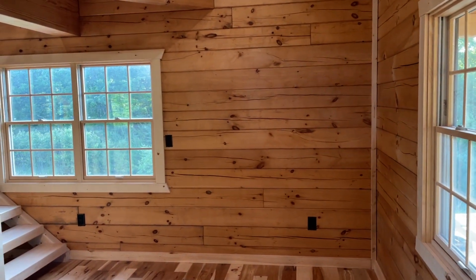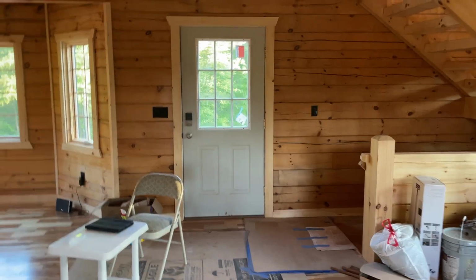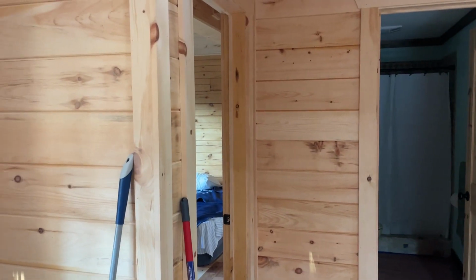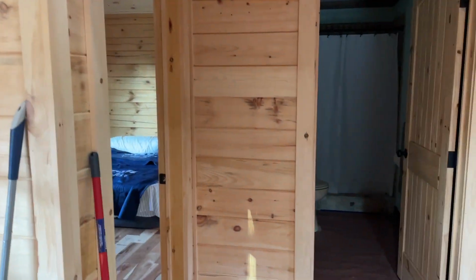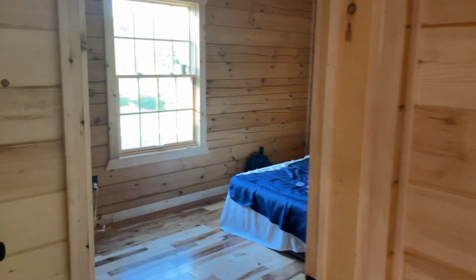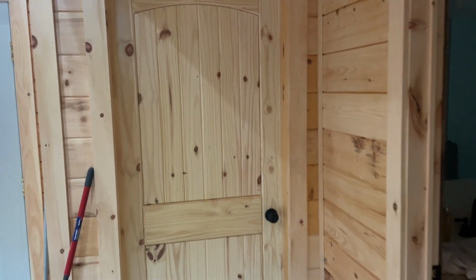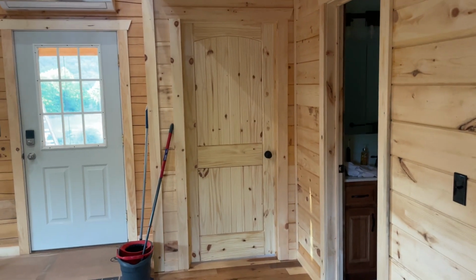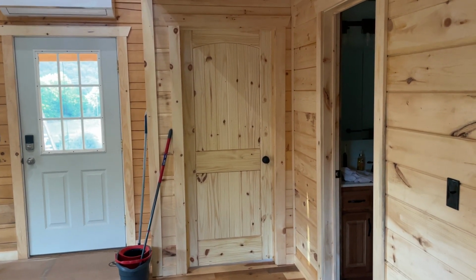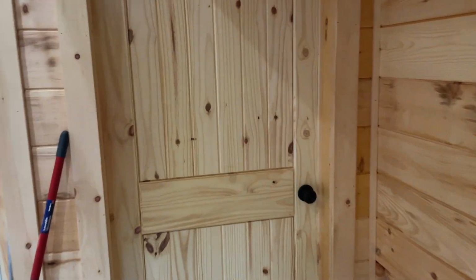So I'm going to go to the left and go clockwise so that you can see everything. So over here, when you make a quick left, there's the front door, that little wall. The first doorway here is our bedroom, and I'm going to show you the door because I just think the doors are wonderful. It matches the logs. It's crazy good, and the black hardware is great. So this is the bedroom.